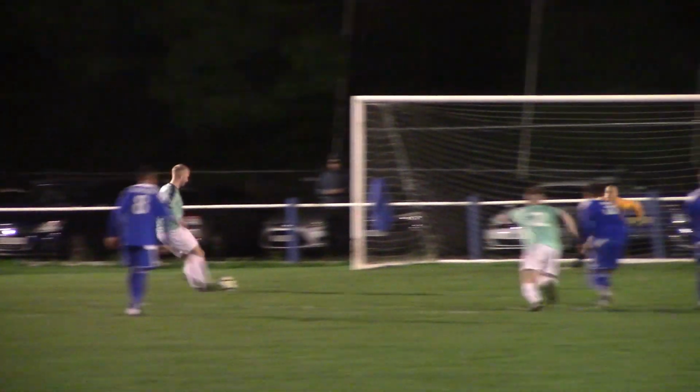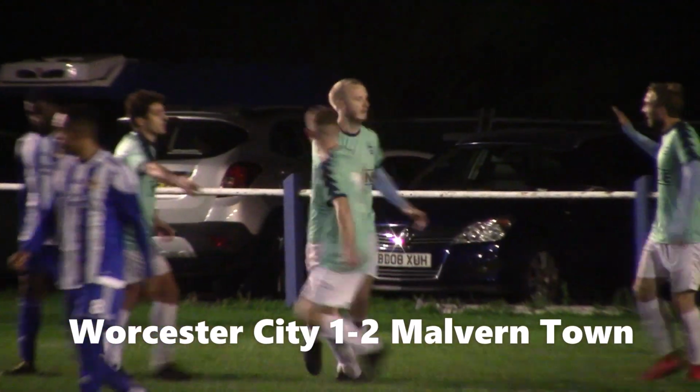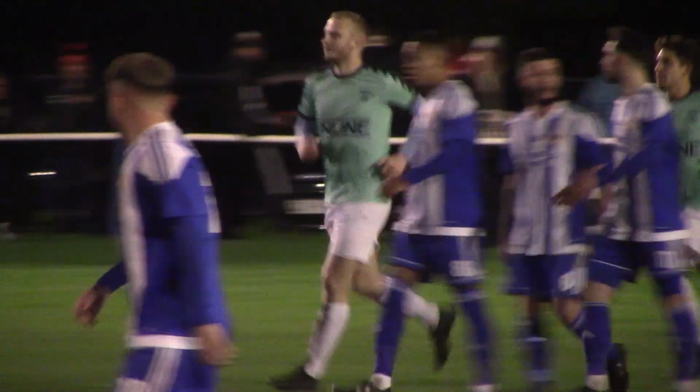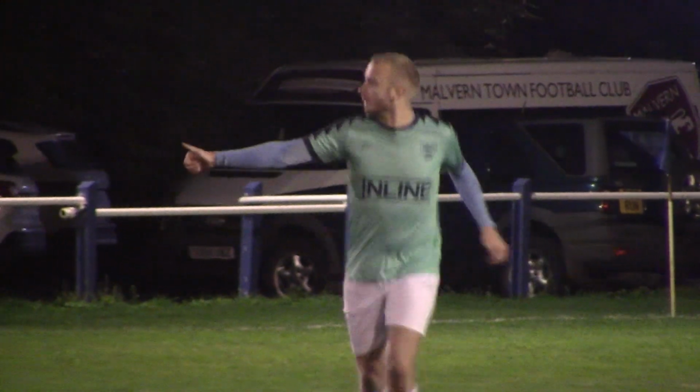Now, can he score? Yes, he can. And Malvern Town now have the advantage here at Pershore. They have well and truly turned this game on its head. 2-1 now from the penalty spot.